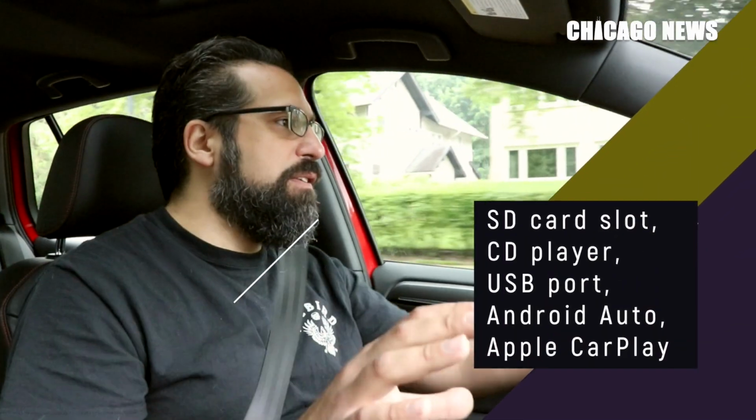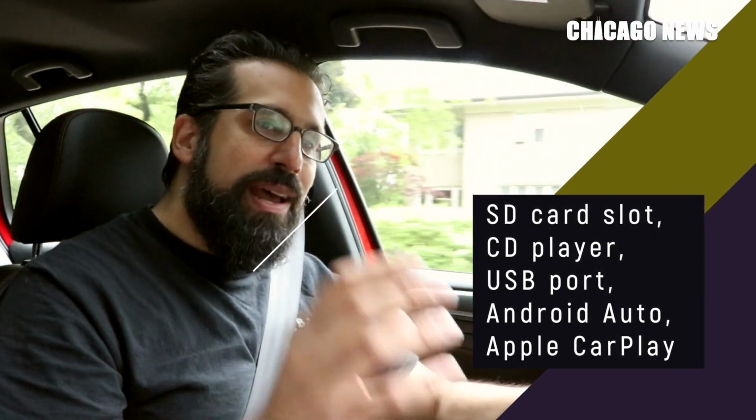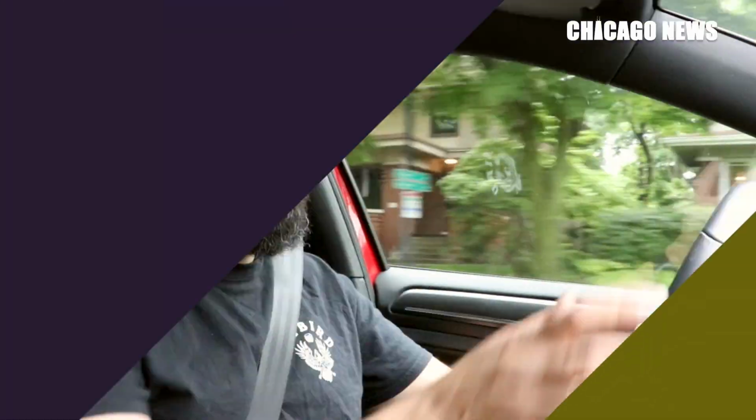Plenty of ways to connect to it too. You've got SD card slots, USB. We've also got Android Auto, Apple CarPlay, although we had trouble pairing our phone with the Android Auto. I'm not sure what that's about.